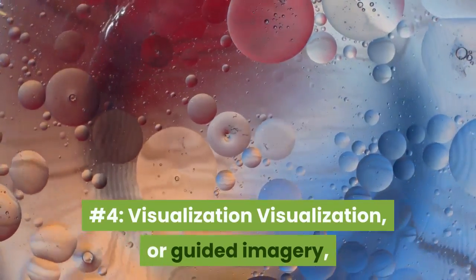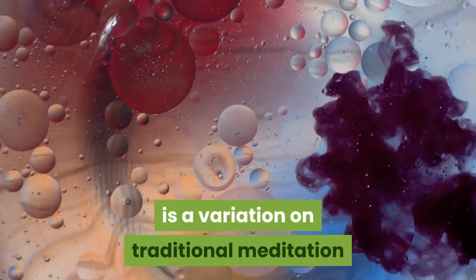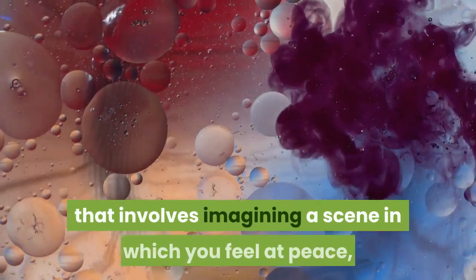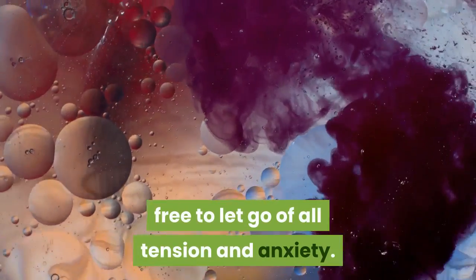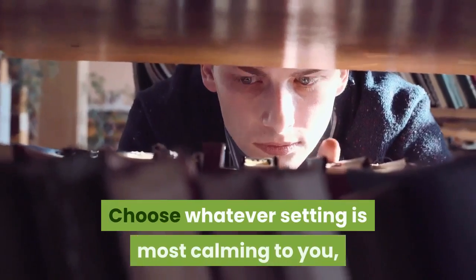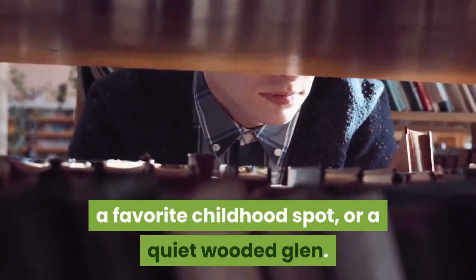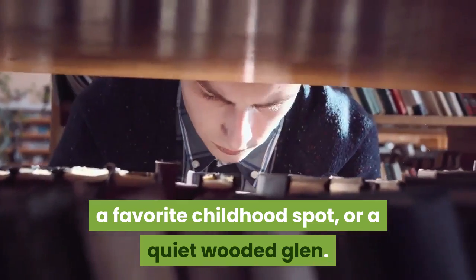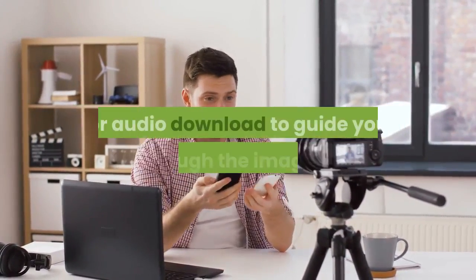Number 4, Visualization. Visualization, or guided imagery, is a variation on traditional meditation that involves imagining a scene in which you feel at peace, free to let go of all tension and anxiety. Choose whatever setting is most calming to you, whether it's a tropical beach, a favorite childhood spot, or a quiet wooded glen. You can practice visualization on your own or with an app or audio download to guide you through the imagery.